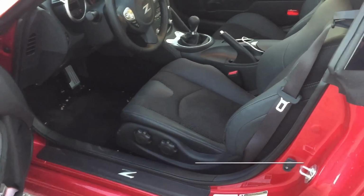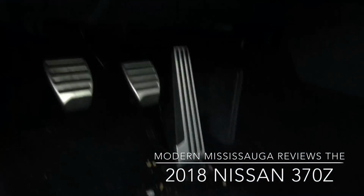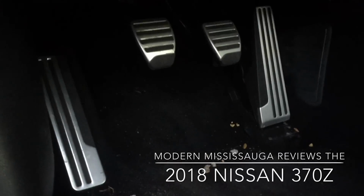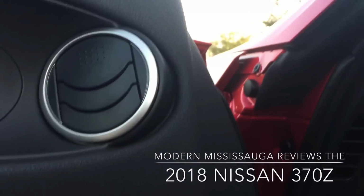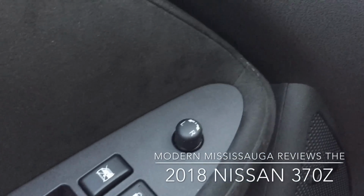And we're back with the 370Z. Just before we jump in the driver's seat, a couple of cool things. There is your Z logo on the scuff plate. There are your 3 pedals with grips on it, and the aluminum or metal or whatever, it's got a cool look to it, and the firewall, it looks good as well. There's your handle, there's your lock, air vents on the door to save space, and your standard 2 windows, unlock, lock, window lock, and your mirror adjustments.